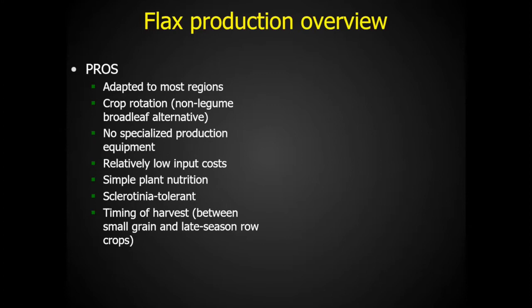Dr. Franson will talk about plant nutrition. This, in my view, is rather simple. Sclerotinia tolerance is certainly something I think everyone identifies with versus our susceptible crops. And then another maybe minor benefit would be that the timing of harvest often may complement small grain and should occur before our late season crop harvest, such as corn or sunflower. Might be some competition with soybean or dry bean, but you'll figure that out.